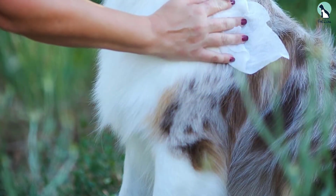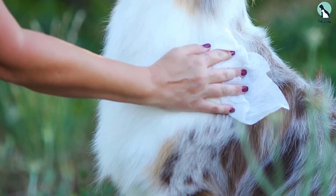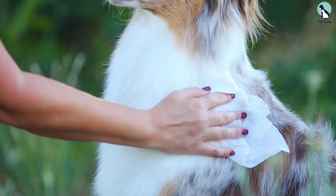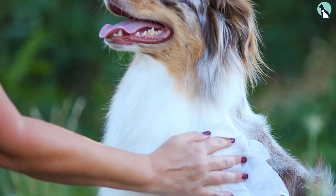For us, the only caveat is the size. The packaging claims these are extra-large towels, but they're smaller than many of the other wipes we tested, so they won't go far for bigger dogs or bigger messes.